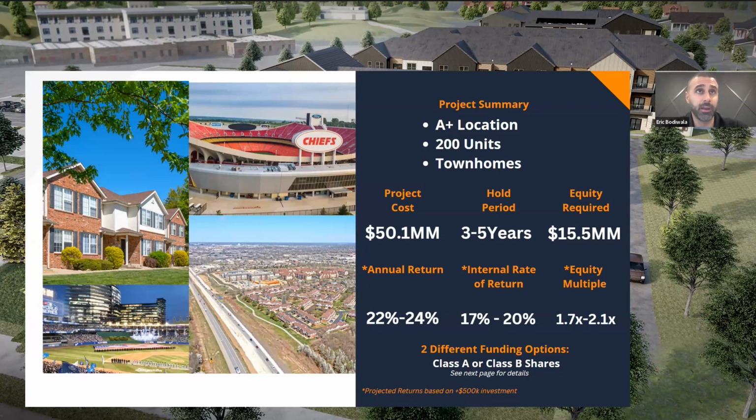And these townhomes are pretty big. They're two stories, they have basements, they have garages. It's really a family oriented neighborhood, with plenty of space inside these townhomes.